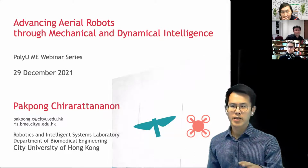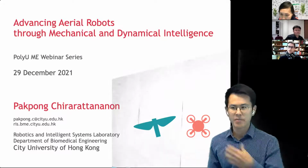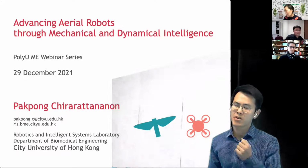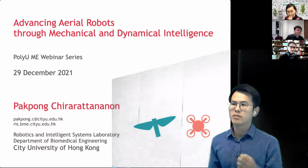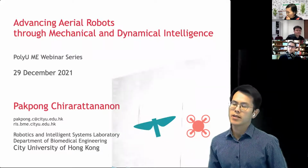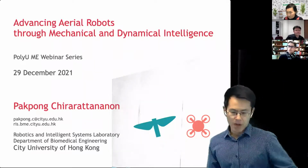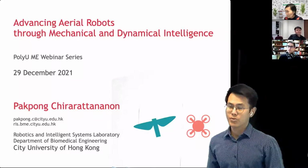Can we do more by getting rid of parts, by not adding actuators, by not adding heavy payload, but achieving the same thing? That is one of the motivations for where our research directions are going.